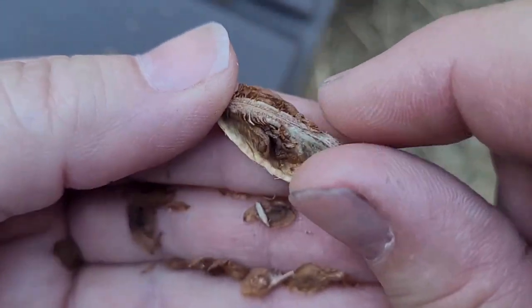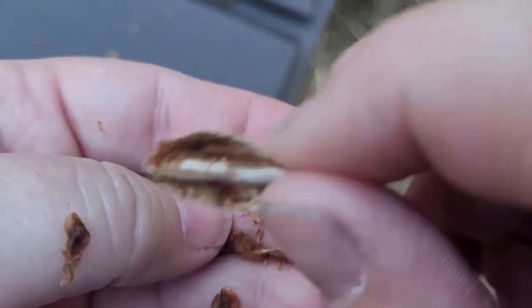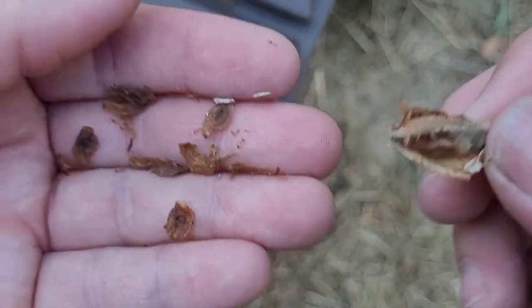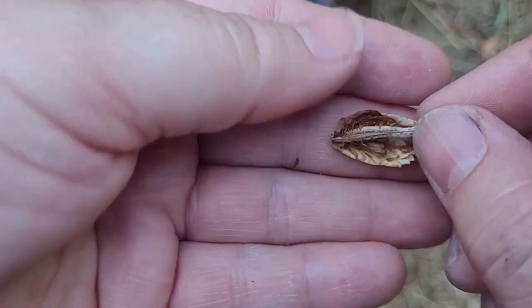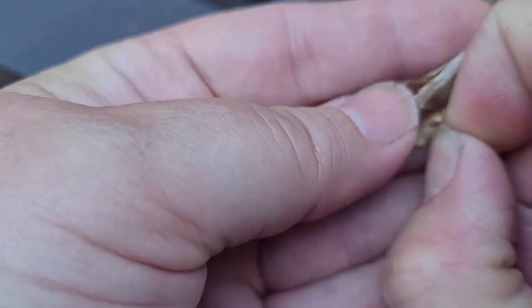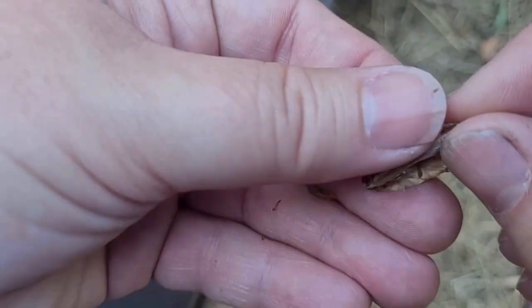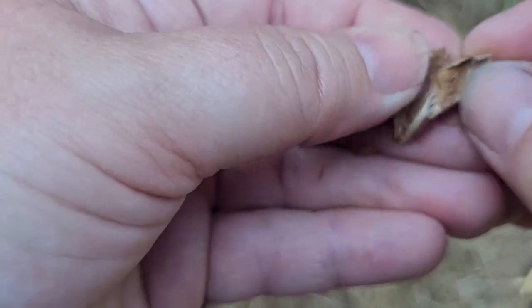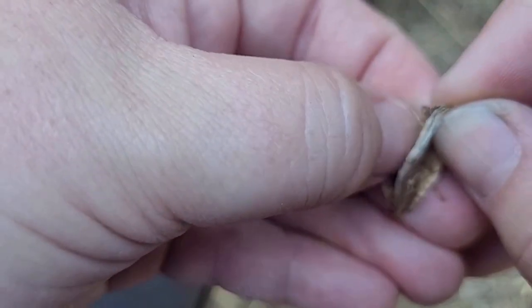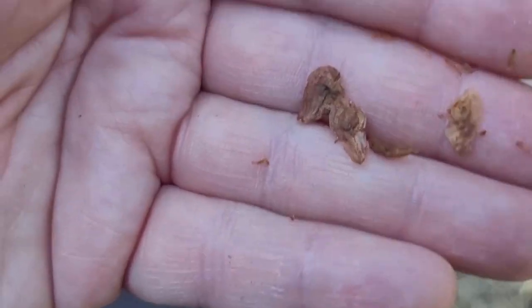So I find seed saving therapeutic. Oops, don't lose you. Put those in the bag. Remember, that trick to blow the chaff away does not work with these. People who have an industrialized setup actually will use fans and other equipment to remove the chaff. So I got a good number of seeds out of that one.